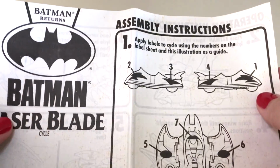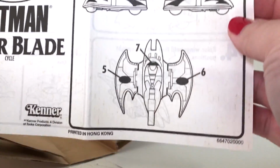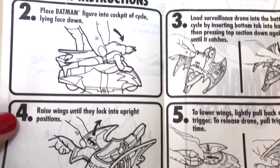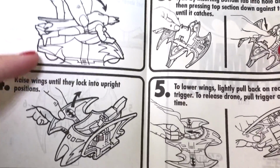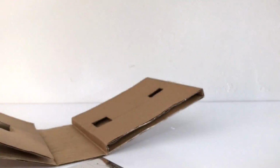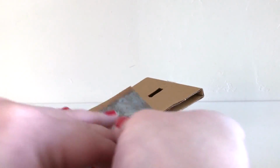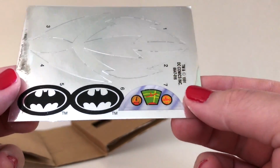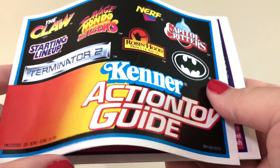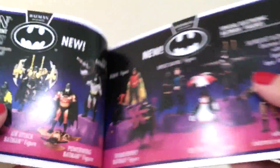Some instructions. It looks like these are for the stickers. Here's the back. Tells you how to operate the vehicle. Looks like the figure lies on top of it. And then we also have the actual stickers right there that need to be affixed onto the vehicle itself. And then a little catalog, which shows us what else is available.